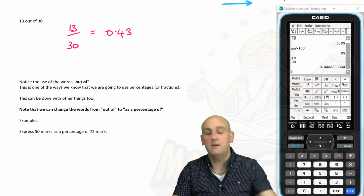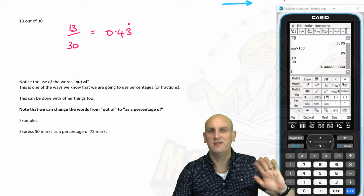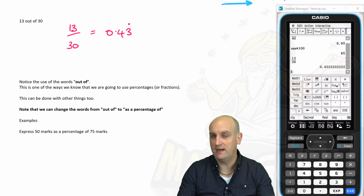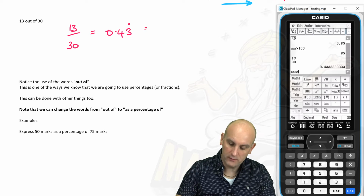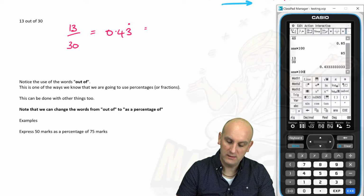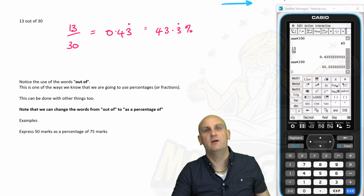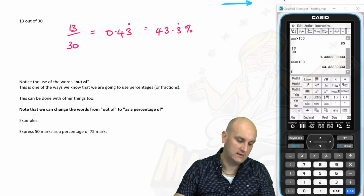0.433333333. Now if you remember, I can write that with that reoccurring dot over the top to say, well, we actually know that that 3 goes on to infinity and beyond. There is a decimal. How do I get to a percentage? Absolutely, multiply it by 100. So I'm going to multiply that 100, gives me 43.3 reoccurring, and we can't forget that percent sign. Okay, we have to make sure that we say that they are equivalent with that percent sign.